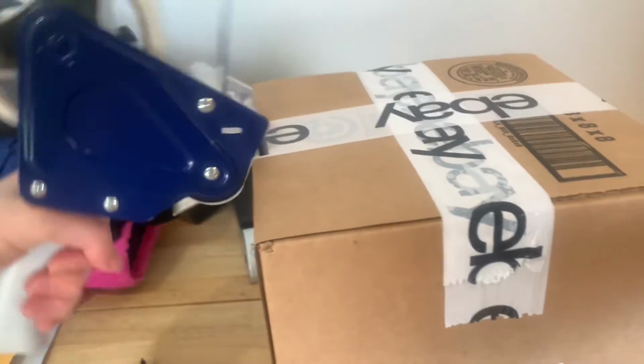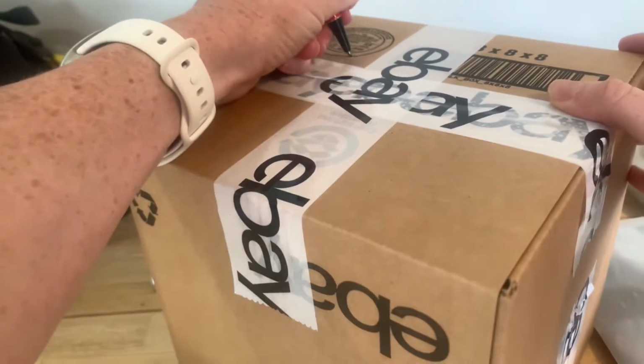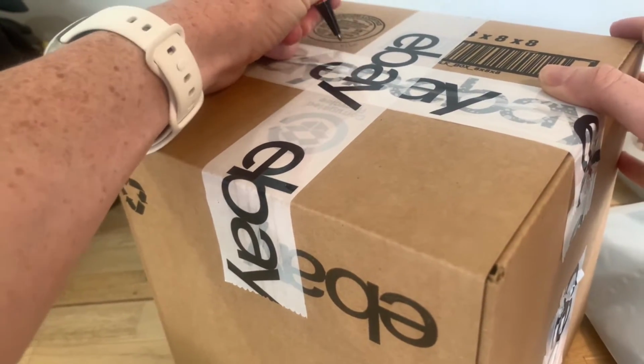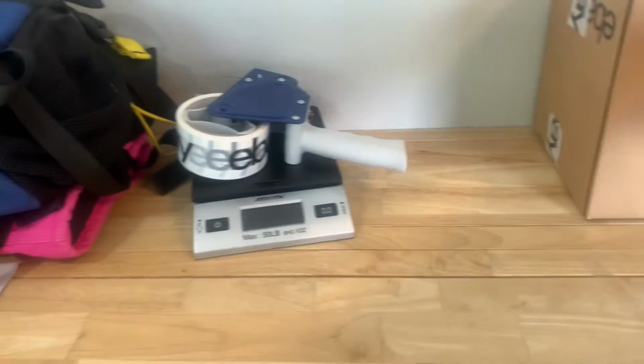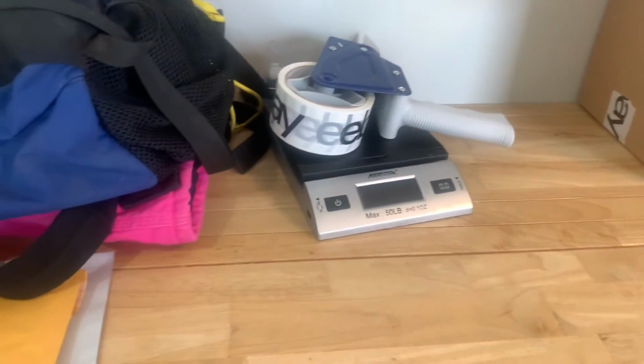So here you can see me packaging up the hat. I like to use a clear cellophane bag, as you saw, and then put it in an 8x8x8 box. I just find that protects the hat and keeps it safe during transit. And I'm writing on the box again so I can know what it is when I go ahead and print shipping labels.